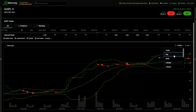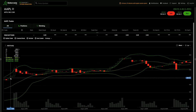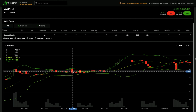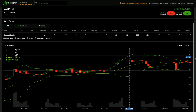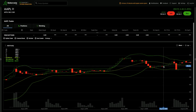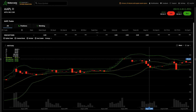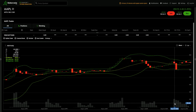If I bring this down to 1 week, you can see that this continues to kind of squeeze together, and you see that it stays, and then you see that breakout recur again. So you can see that there's a much wider spread between the upper and the lower, and that is indicative of further volatility.